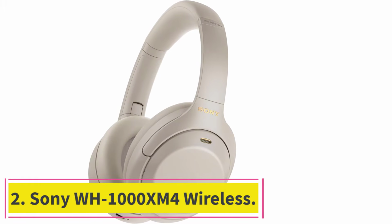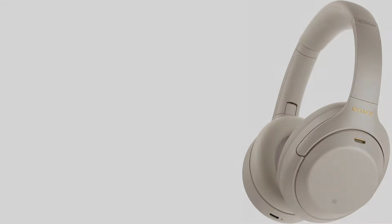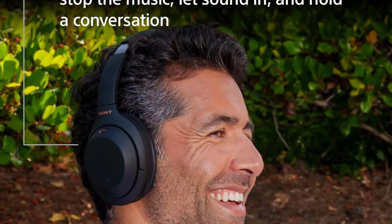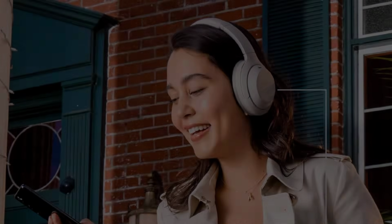At number 2. Sony WH-1000XM4 Wireless. For a premium pair of headphones at a more manageable price, check out another Sony entry, the Sony WH-1000XM4 Wireless. These aren't quite as featureful or effective at noise cancelling as our top pick, the Sony WH-1000XM6, but they have a similarly high-end construction and on-par noise isolation performance.